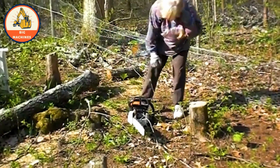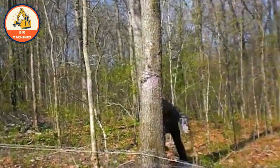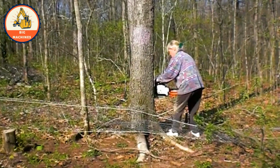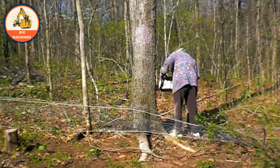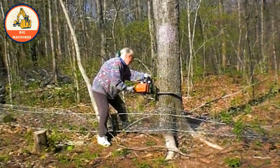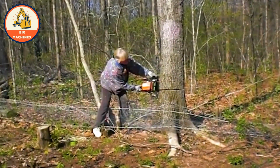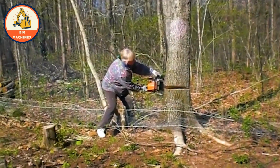Holy moly. This is a beautiful and capable lady. I know lots of big, strong, young fellas who couldn't cut a tree where they want. That's so awesome. There she goes.